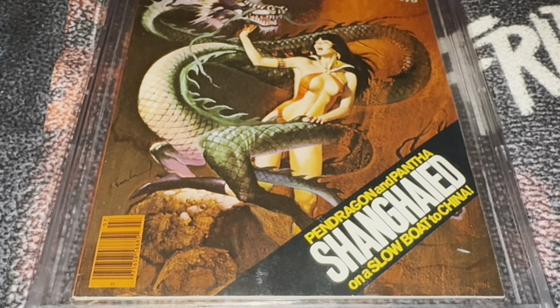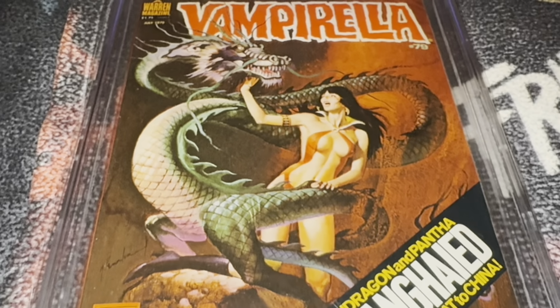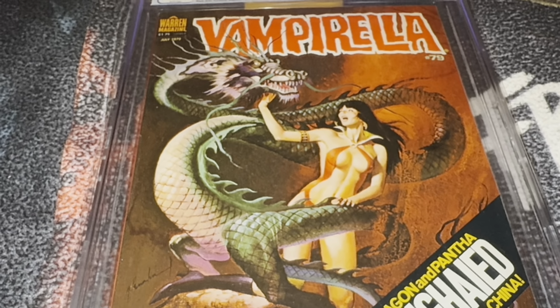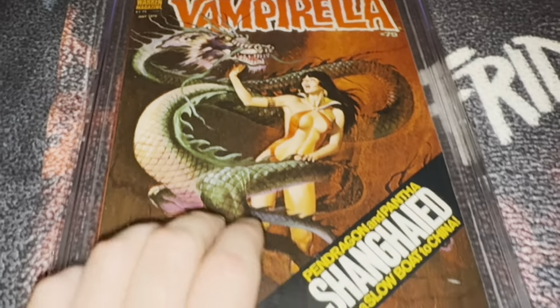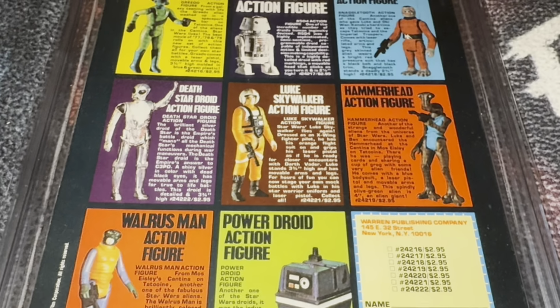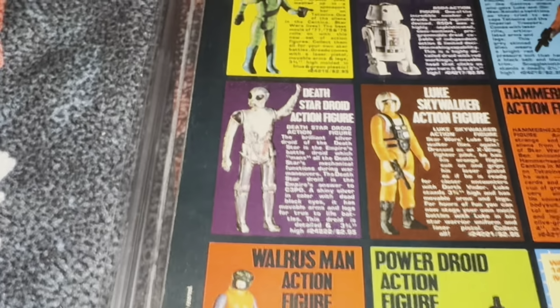It's Pendragon and Panther shanghaied on a slow boat to China. I love that dragon. That looks amazing to me. Those Chinese dragons look really cool. And here on the back, it looks like they're advertising Star Wars figures. You have Walrus Man. I had a lot of these as a kid.